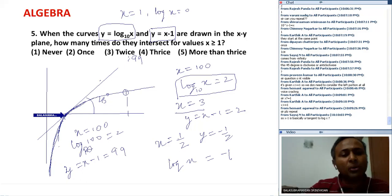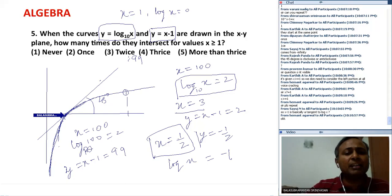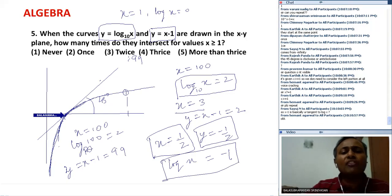Below the x-axis, I took the simple example of x equal to half. Hemant, are you watching this? If x is equal to half, y as x minus 1 would be minus half on a straight line. But on log x, log of half is minus 1, which means the log curve falls faster than the x minus 1 curve for x less than 1. Is that clear, Hemant?